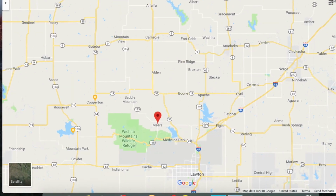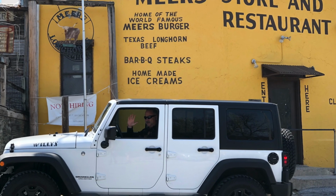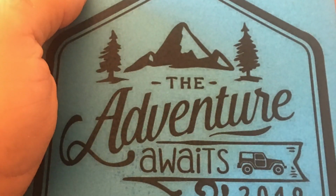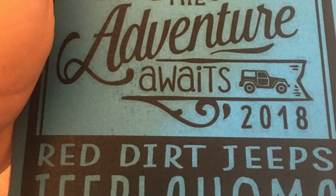This morning we're on our way to Mears. We actually just took a picture of the new ride in front of Mears, and this is all part of the, what's the name of it? Jeeplahoma? Yeah, Jeeplahoma, brought to you by Red Dirt Jeeps.